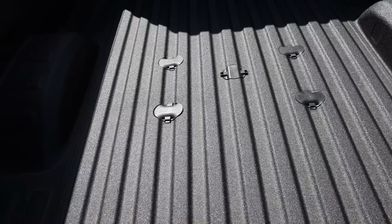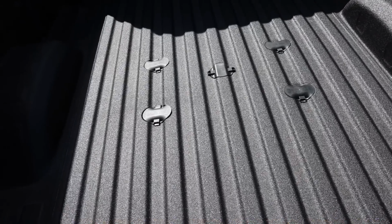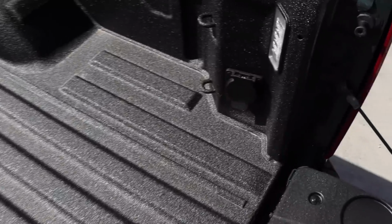And when you get the 5th wheel prep package, they give you spray in. Chevy thought that through. Ford thought that if you get 5th wheel prep package, you don't need a spray in bed liner. I think that for me, if you have a 5th wheel prep package and you use your bed, you're gonna tear up the bed. Why not have the spray in? That was smart on GM's part.